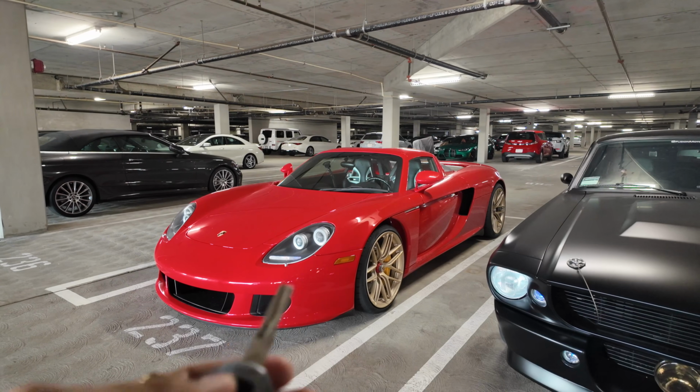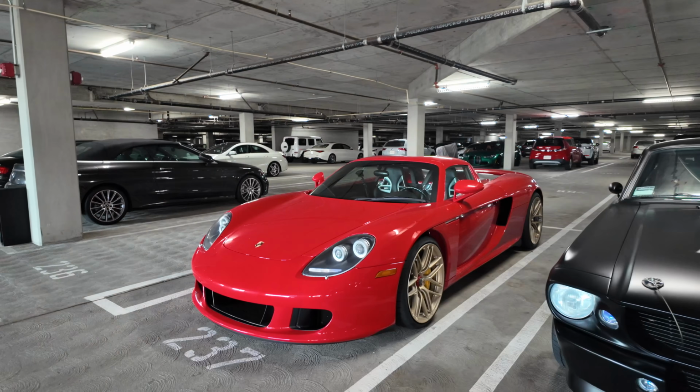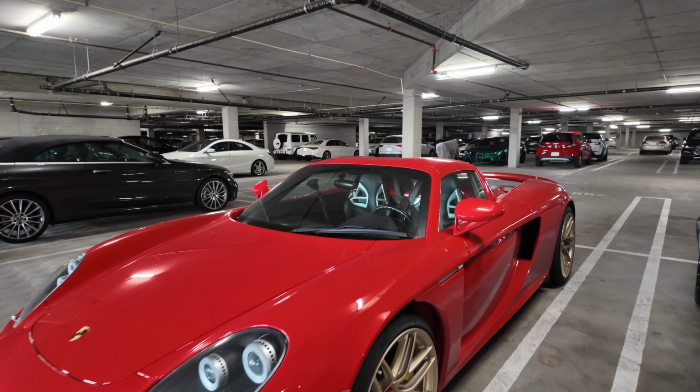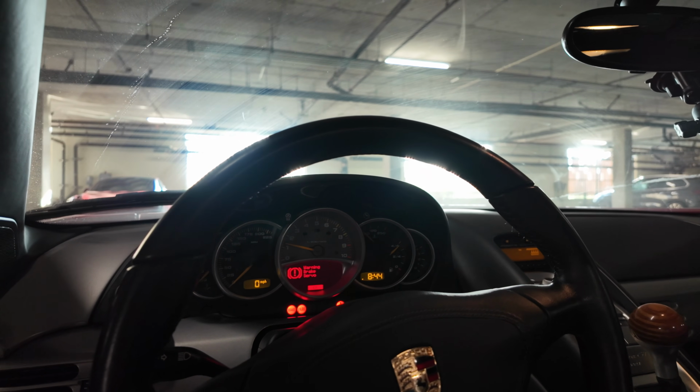Did you know that the GT lights up when you press it? Oh, that's pretty cool. I didn't know that. That's so extra. Not that loud though. It's pretty loud.